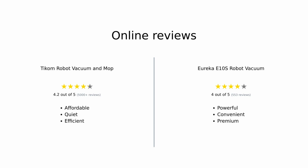Based on Amazon reviews, Tikom Robot Vacuum and Mop is praised for its affordability, quiet operation, and effective cleaning on hard floors. However, it may struggle with carpets and has a shorter battery life. Eureka E10s Robot Vacuum is lauded for its powerful suction, precise navigation, and convenient self-emptying feature, making it a premium choice for those willing to invest.